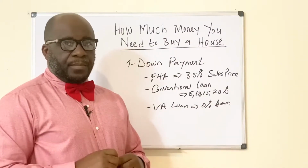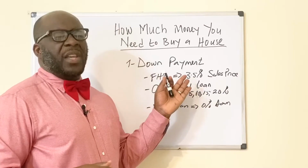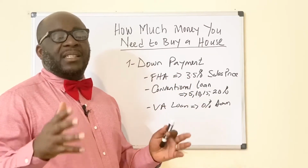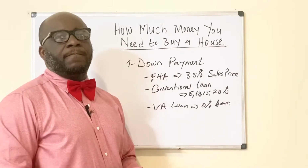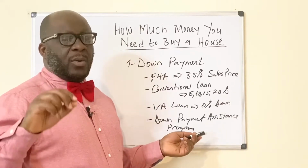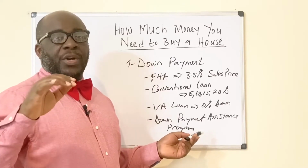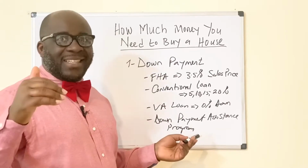Another way to get help on your down payment is to look for down payment assistance programs in your state. The downside about down payment assistance programs is that the lender determines your interest rate.